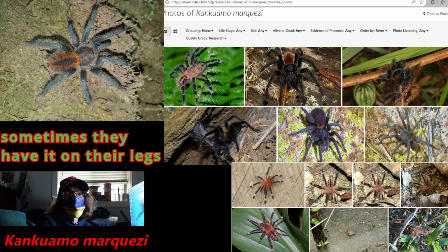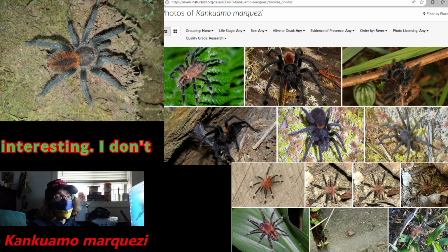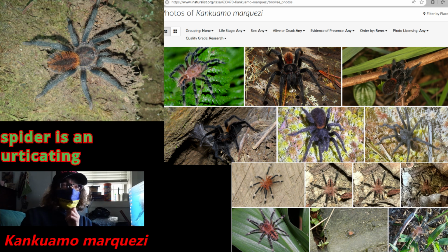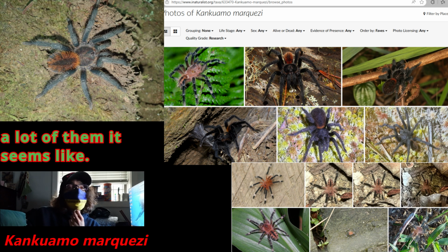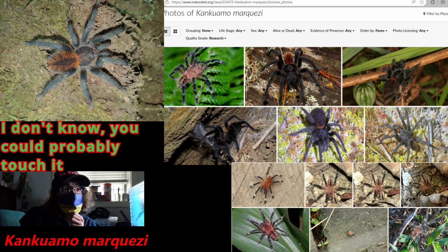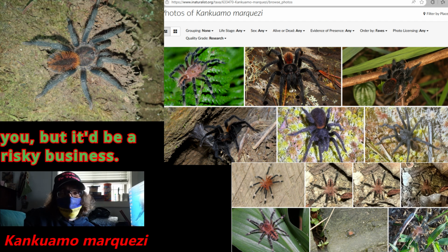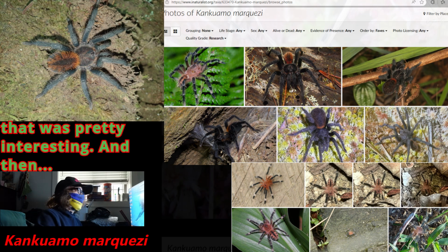I mean, sometimes they have it on their legs, but yeah, and so I thought that was interesting. I kind of got a grasp that I don't think every single hair on the spider is an urticating hair. Just a lot of them, it seems like. I don't know, you could probably touch it somewhere and not get urticating hair on you, but it'd be a risky business. And I thought that was pretty interesting.